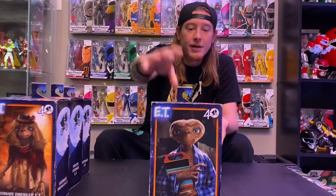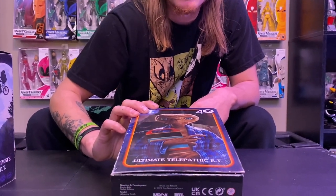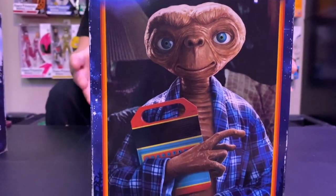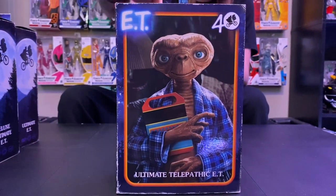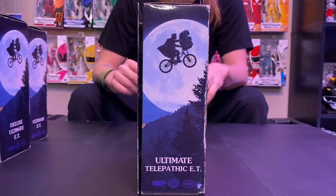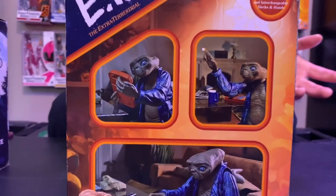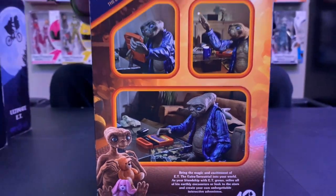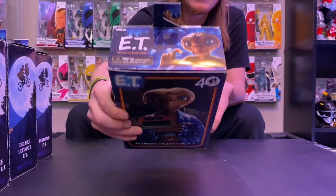The first one is actually the one we found at Books a Million. ET NECA, and it says Ultimate Telepathic ET. I knew NECA was coming out with a lot of this stuff. I believe this one has been out for a while. One of my buddies has it, but these are super cool. There's a couple things I'm not happy about with the accessories, but overall, how can you not love this goofy dude's face? I mean, come on, Elliot, right? So again, Books a Million, and these are ages 14 and up.